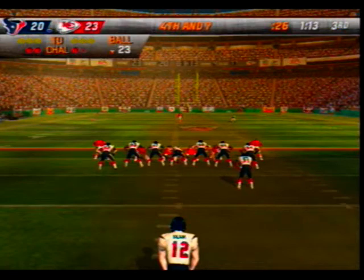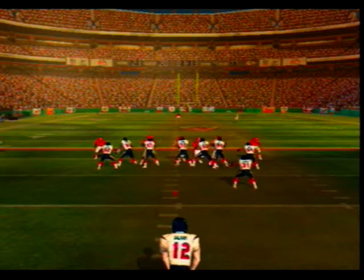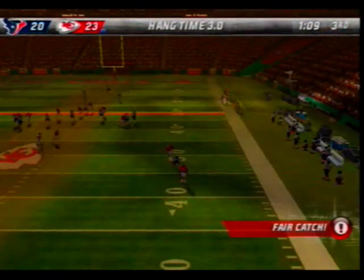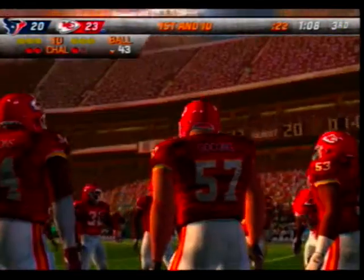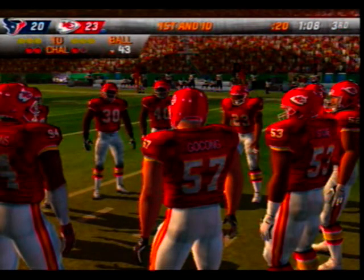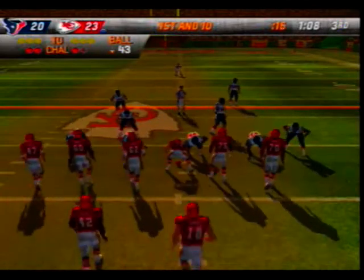Salam is ready to punt this one away. Crockett sets up, waiting for the punt. And he chooses not to return this one. Fair catch made at the 43-yard line. First and 10. We'll start the drive at the 43-yard line.